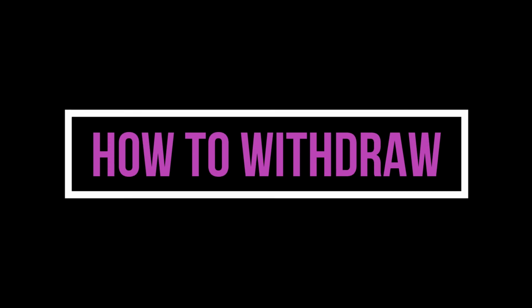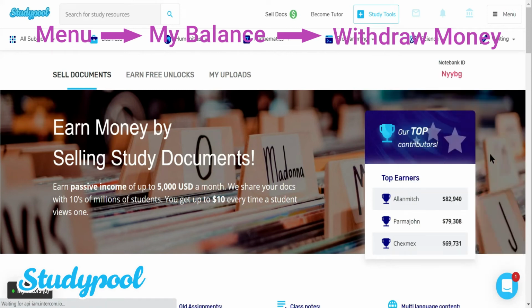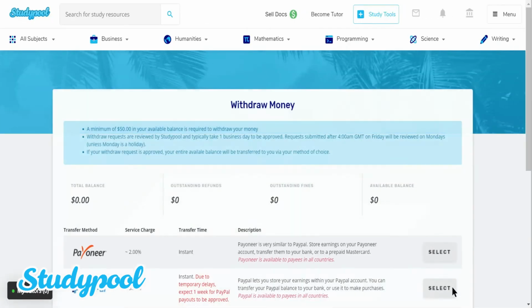Now let's talk about what are the procedures for getting cash out of your account. All you have to do is click withdraw money. A minimum of $50 is required to withdraw. After that, they will look into your request and the approval process usually takes 1 business day for withdrawal. Then once it's approved, you will be given access to all of your available funds regardless of how you choose to receive them. By this I mean you have a variety of payment options here.